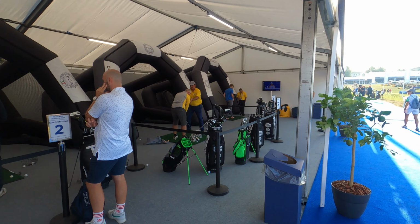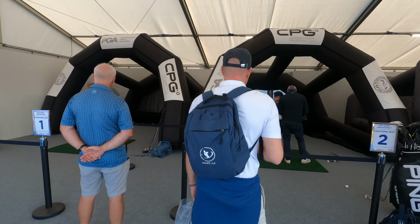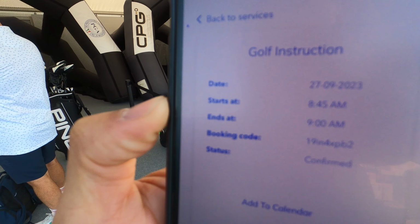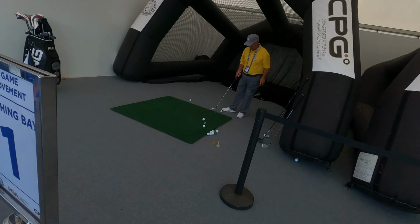8:45, so I guess I'll just hang around. One of three or four coaching bays. They're using Ping golf clubs. There we go. A further confirmation screen confirms how long the lesson is, which is 15 minutes, 8:45 a.m. to 9 a.m. It gives you a booking code and the status, which is confirmed. Okay, I think it's my turn now. I'll be hitting in bay number one. The coach is just getting some balls from the net. I think I'm going to work on not using my hands too much.